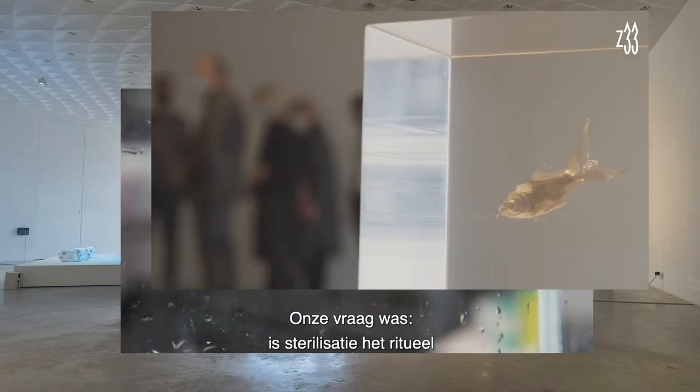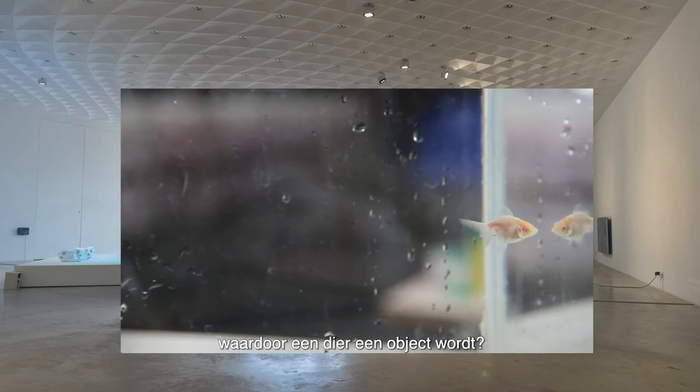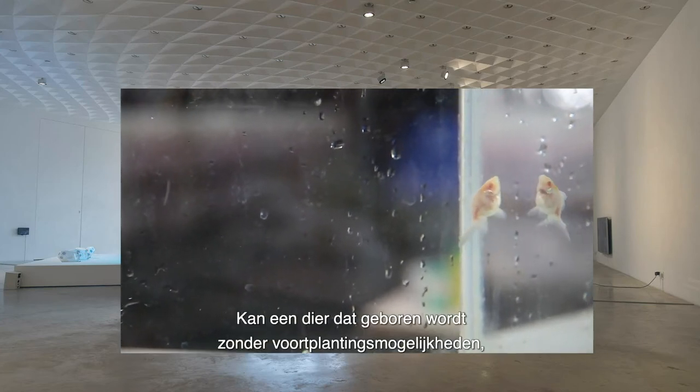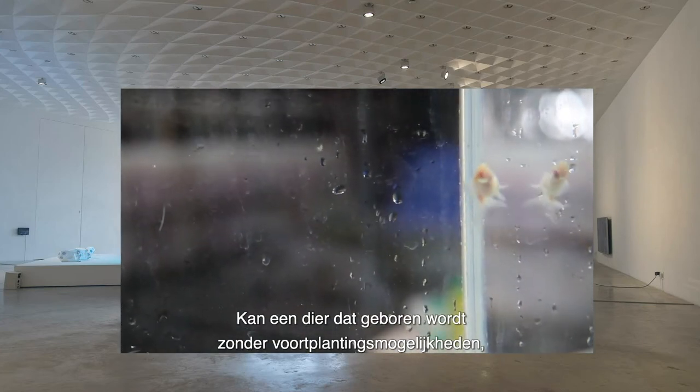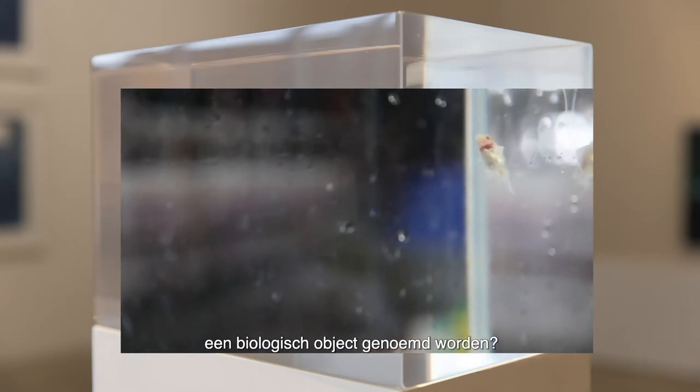So our question was, is sterilization the ritual through which an animal is turned into an object? And can an animal that is born without the reproductive potential be defined as a biological object?